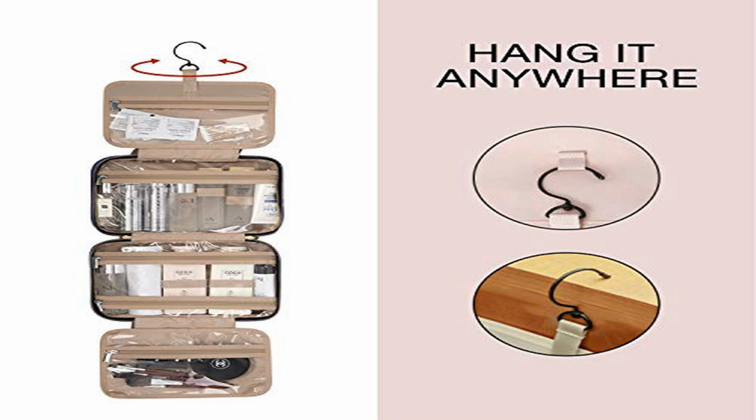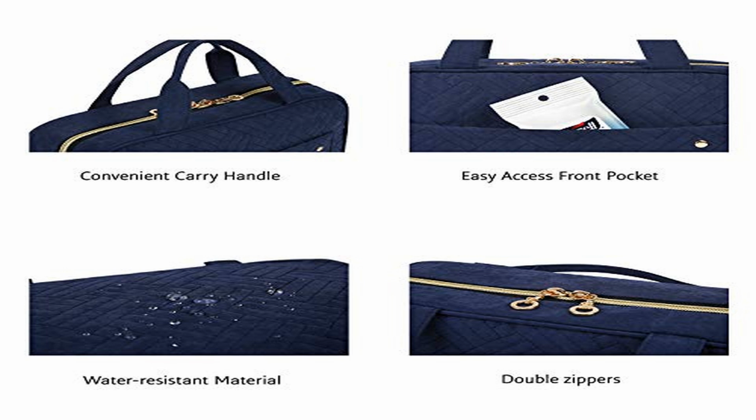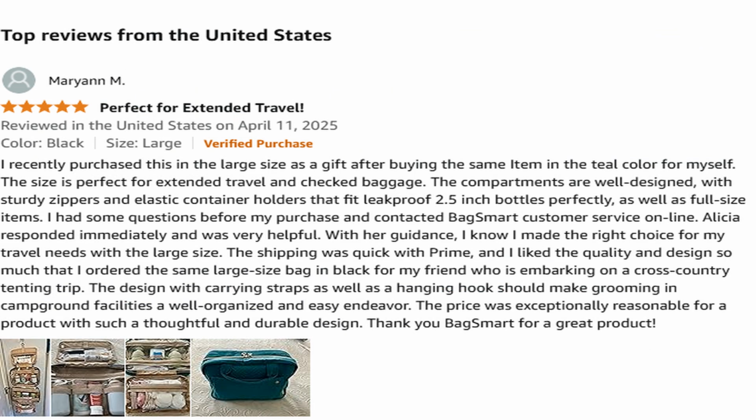Many reviews highlight how the bag holds a wide variety of items, from full-size bottles to makeup and even jewelry and curling irons. The compartments and elastic holders keep everything organized and upright, which helps prevent leaks and spills. The double zipper design is frequently mentioned as a standout feature, allowing quick access to items without the need to unpack the entire bag. The hanging hook is appreciated for its flexibility, enabling the bag to be hung in bathrooms or other convenient spots, saving counter space and improving accessibility.